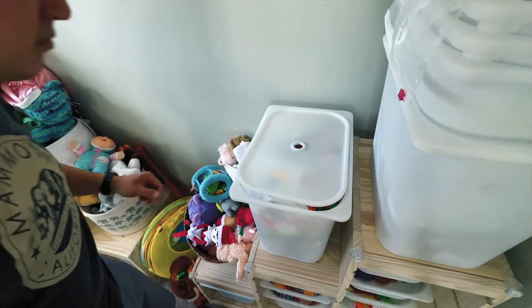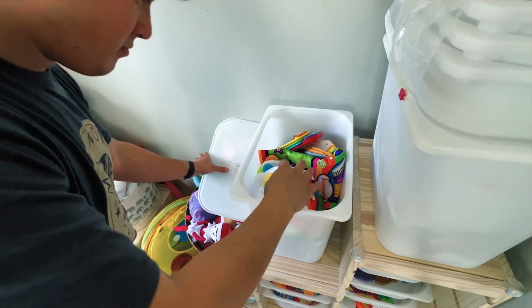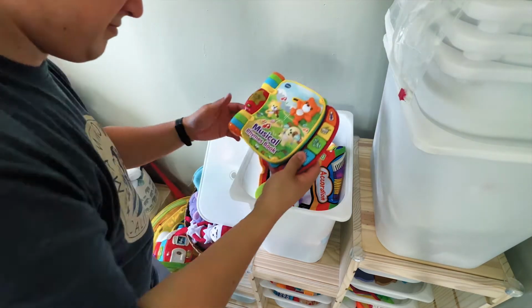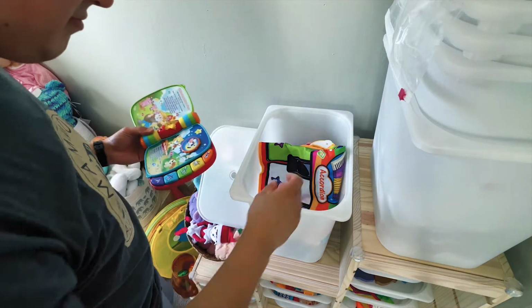Next is to find something entertaining. And Noah really liked his VTech books, the ones where you press a button and then it plays this wonderful music that you never get sick of for listening for hours and hours and then hours and then nap and then more hours after that. You know what I'm talking about.